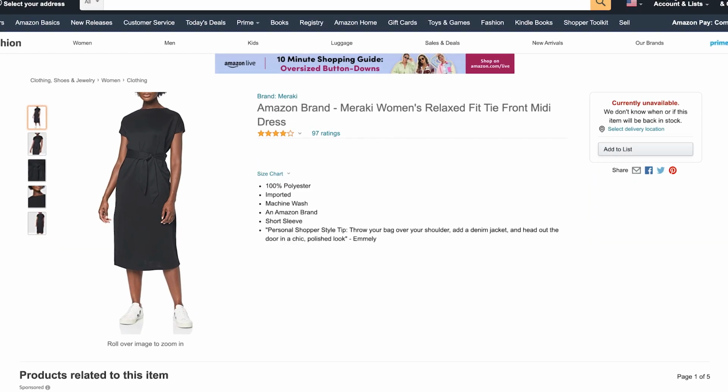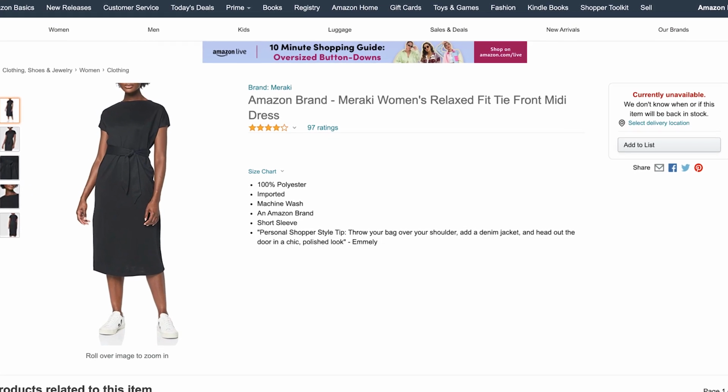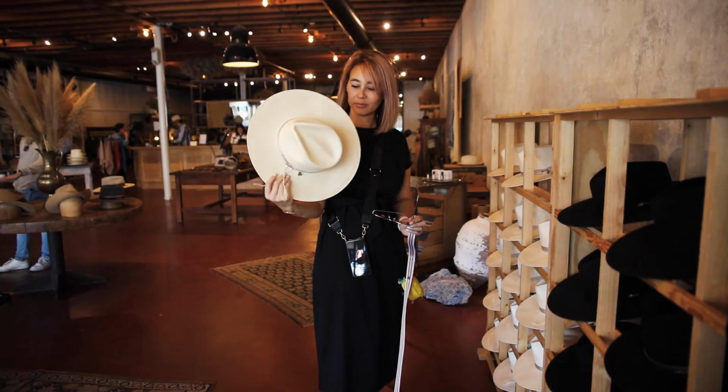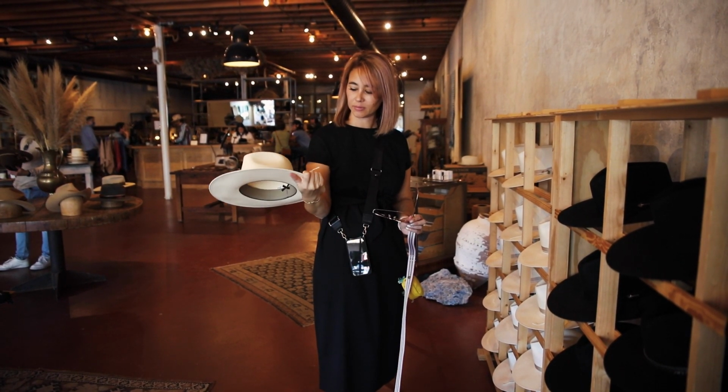So one of my favorite road trip travel outfits was this midi black dress. It's very simple. It has a tie up in front, and it's really form-fitting actually. It's actually a loose dress, but it contours your body really nicely. And this I actually got on Amazon. It's an Amazon brand, and I didn't think much of it at first when I bought it, but now I love this dress. I wear it all the time. And this one I wore in Austin when the temperatures were about the high 60s, so it was a perfect dress to wear for that.